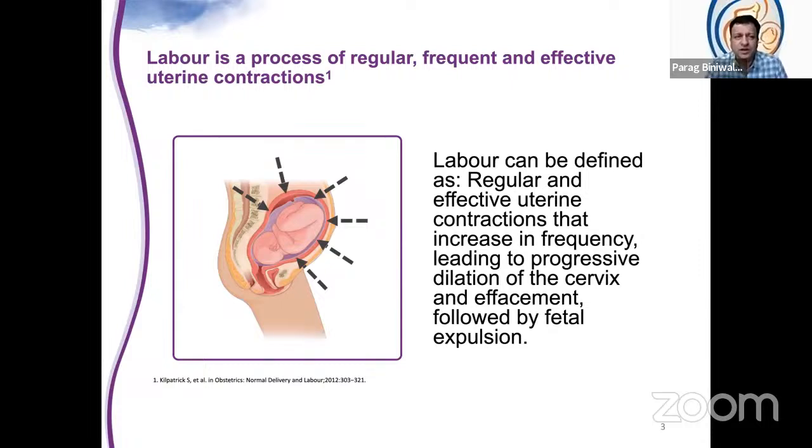So all of us know that labor is a process which is characterized by regular, frequent, and effective uterine contractions. And along with these contractions, there has to be a dilatation of cervix, which takes place at the rate of 1 to 2 centimeters per hour. So the dilatation of the cervix has to be progressive. Of course, there is effacement, which is so important when we think of labor. And at the same time, the descent of the fetal head is extremely important in order to achieve a vaginal birth.